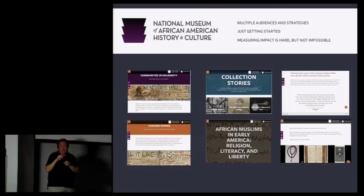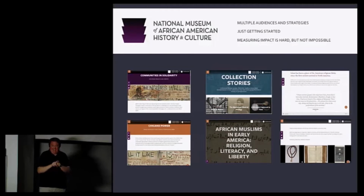We are hoping that these kinds of stories will have an impact. It had an impact on that teacher, and we hope on the students, not only about the way they feel about Muslims in early America, but perhaps how they feel about Muslims in America now. At this moment, this is critical, and this is why we digitize at our museum. Thank you very much.